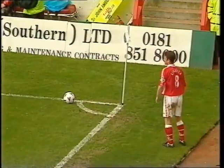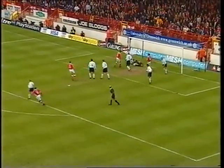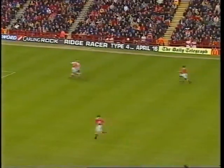Kinsella's going to take the corner, and the ball is certainly not in the quadrant. And the referee's quite happy about that. Tyler's there, and so is Nigel Martyn on his line. Well, if that had gone in, and the replays had shown that the ball was kicked when it definitely wasn't in the corner quadrant, we could have had even more fun and games.